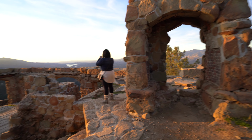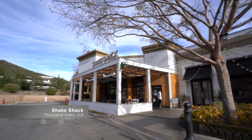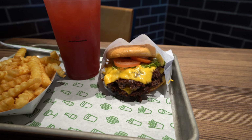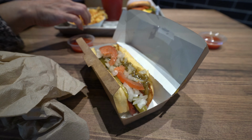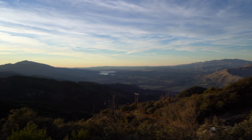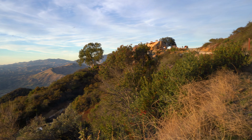And on the way over, we got a little hungry, so we stopped by a Shake Shack in Thousand Oaks. Charlie just got the Shake Shack standard burger, and I got myself a hot dog, which was pretty good, and then we got the cranberry apple lemonade, which is really awesome. The drive over here through 101 was super pretty. A little congested in some parts for sure. There's definitely some places where you notice the patterns of traffic were weird.